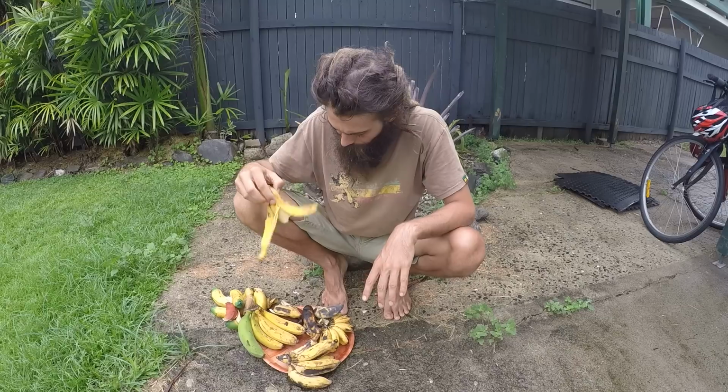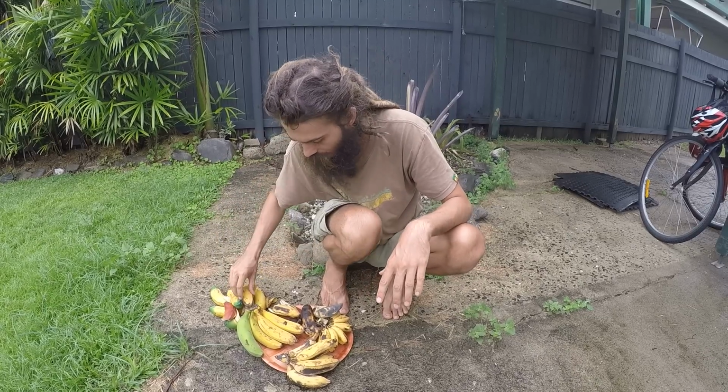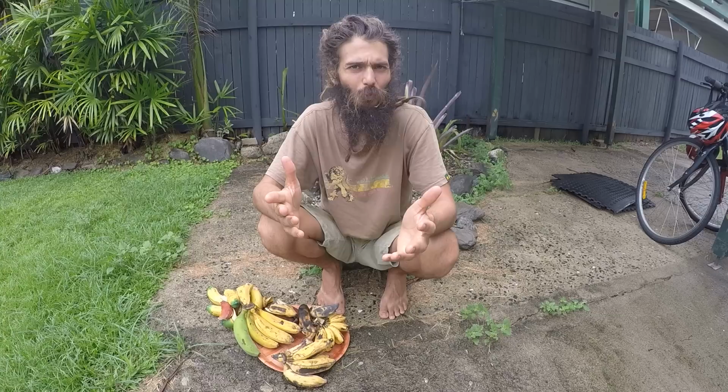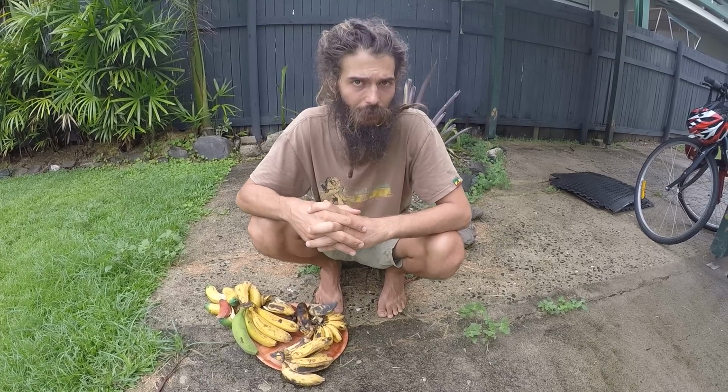So, yeah, that's essentially what we got here. A whole bunch of different bananas here in Cairns. They all have different tastes, and you know, there's thousands of varieties of bananas in the world. So, this is just a small selection. Bananas have amazing taste profiles. You might just be used to your normal Cavendish banana, and that's the most boring banana there is. Like, these bananas are so interesting in their taste, and they have so many different nuances.